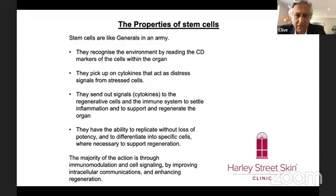Now, we have also seen by that research that I quoted earlier, that by creating the correct bioenvironment, we can get them to move back along the line of evolution. In other words, to devolve to a younger, more potent type of stem cell. So the majority of the action through immunomodulation and cell signaling we get by improving the intracellular communication and enhancing regeneration. And this is what we're going to be talking about when we talk about nanografting and micrografting. Okay, next slide, please.